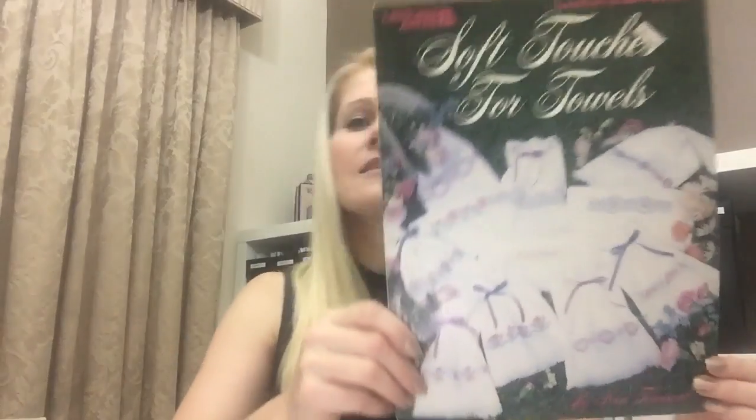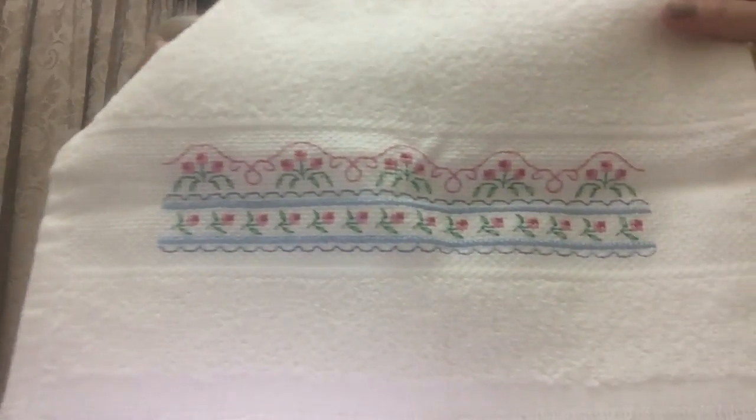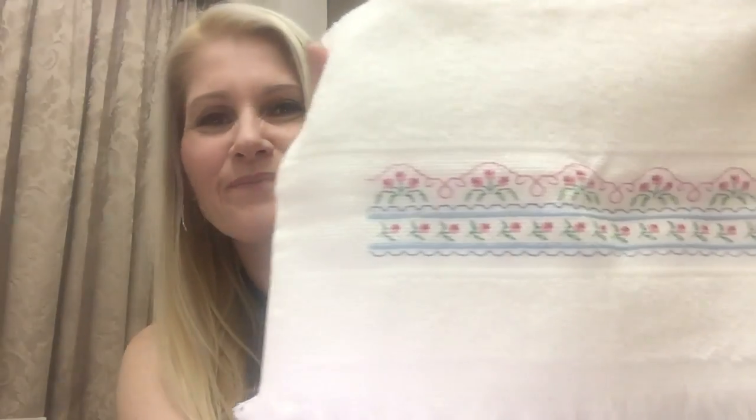So this one is from Soft Touches for Towels by Leisure Arts. And that's the chart there. Quite a few nice floral designs on there. And this is my towel. Just fold that up. Here it is there. Again, never used. Too afraid it would get wrecked. It's a shame, isn't it?